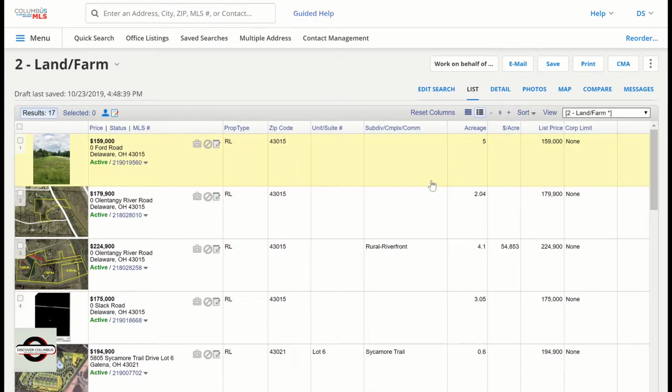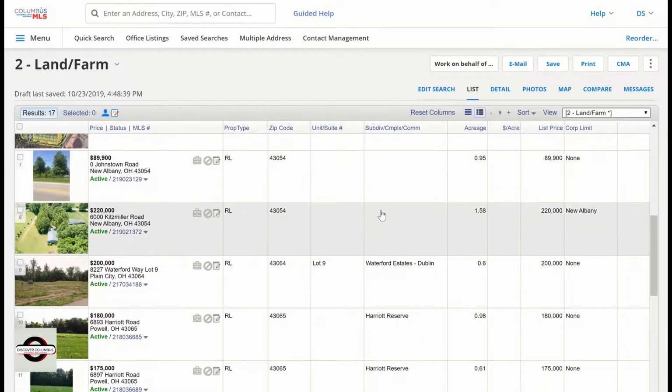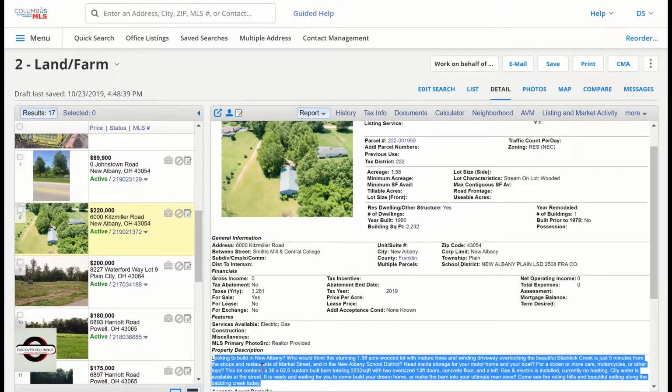Now, I'm familiar with some of these home sites, and the one I wanted to share today is on Kitzmiller in New Albany. You can see from this home site here, it's got about 1.5 acres. It's in New Albany schools. And here's a quick property description. Custom built barn, 36 by 62.5 feet. Gas and electric is installed there. City water is available at the street, waiting for you to build your dream home.